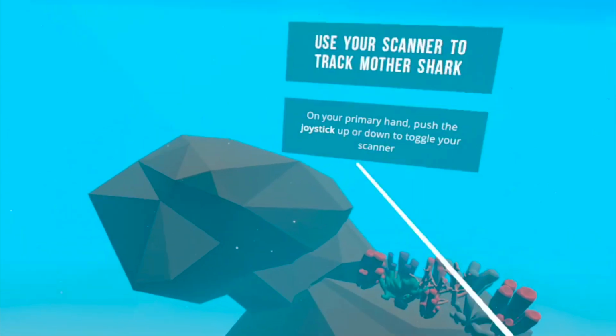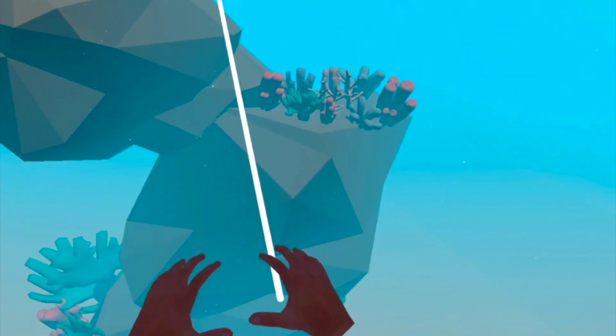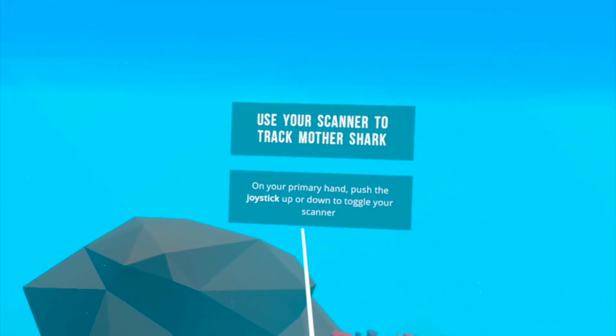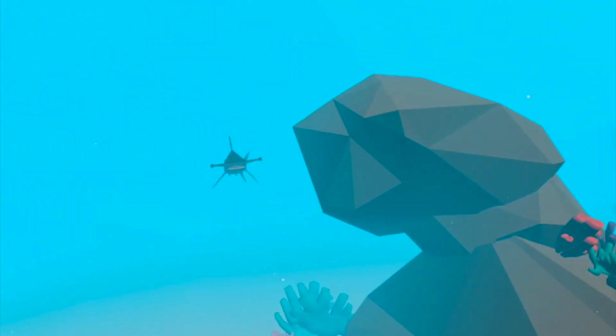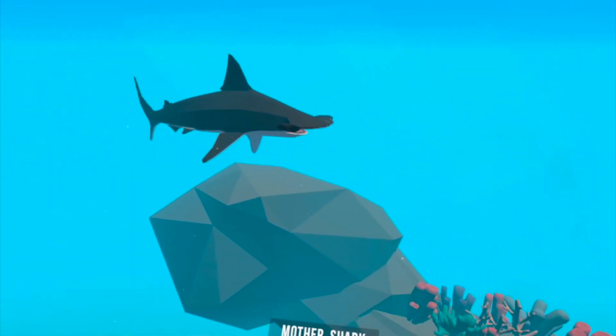Honestly, I did not think this game was gonna turn out the way it did when I was first playing it. In the beginning of this game, I was like, this is kind of boring right now. Like, what am I actually doing? But then when I got into, I guess, the second part of the game, I was like, this game is dope.